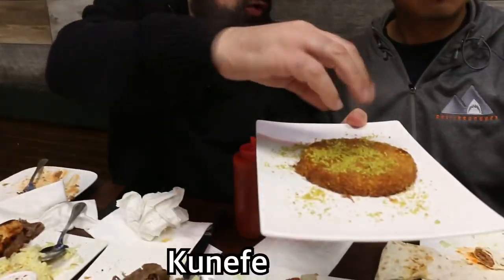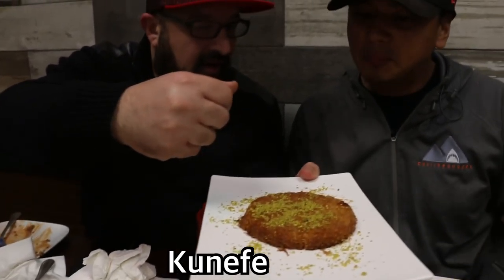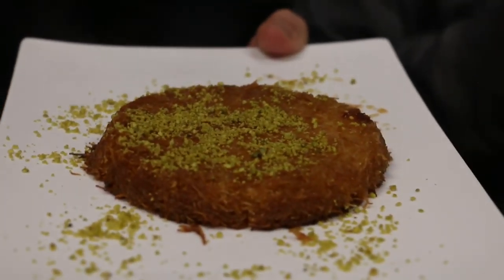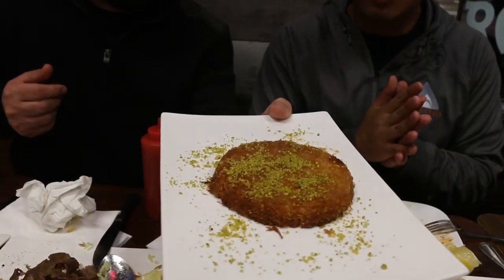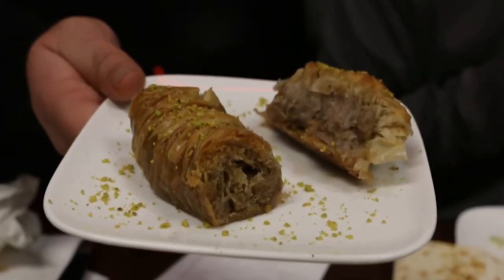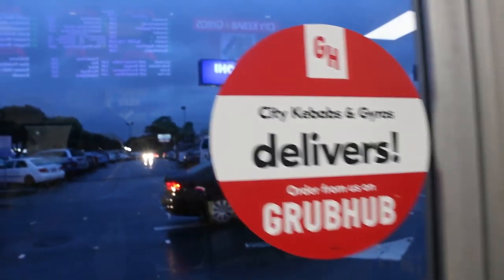Kunafe. Noodle, they're crushed, and they put cheese inside, and then it comes with pistachio. Dessert, huh? It's beautiful. Kunafe. We'll have some of that later on. One more dessert. So this is doglama, something similar to baklava. And that's also another dessert here. Delicious. I gotta have some more of that tea. And their Uber, the pickup is non-stop over there, by the way.